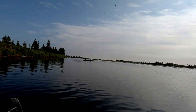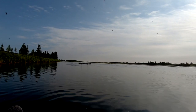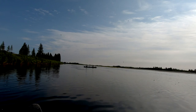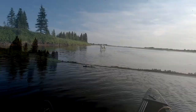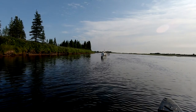Here's the first fish of the last day, and Belinda's killing herself laughing because it's a pike. And Richard doesn't get his ice cream. No ice cream for Richard. That is a big pike. I mean, bigger than we've seen anyway.